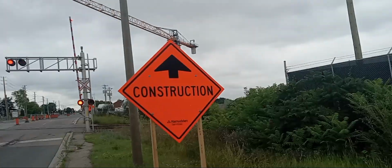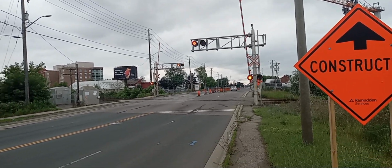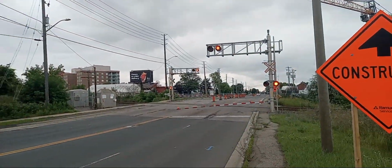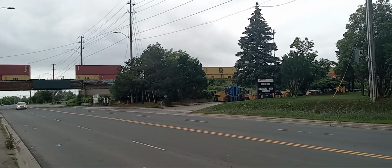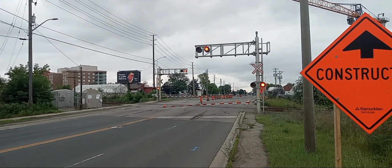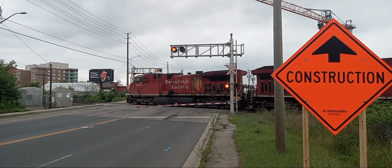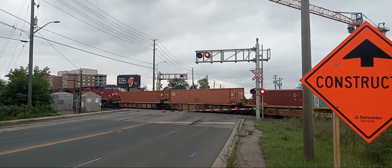Whoa, wait a minute! Are you kidding me? Train meet, all right! Time is 10:11. So what do we got for power on this train? So we have 97.02 leading, 80.21 second.